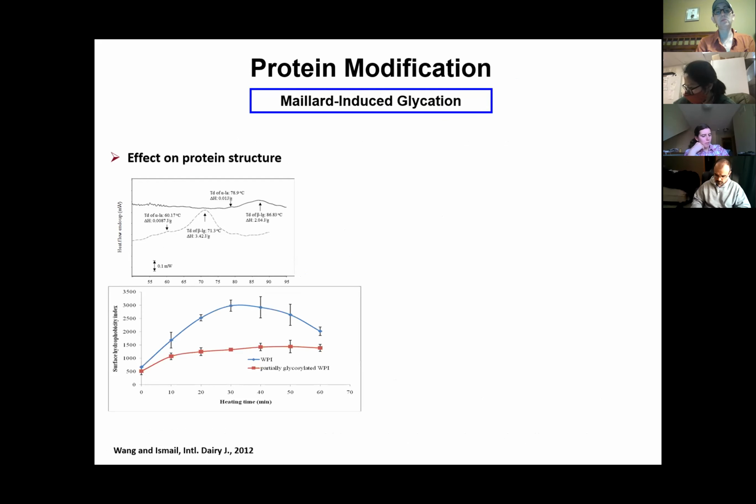So this is an example of the effect of glycation on the protein structure. In this example, it was whey protein isolate. And we saw that this is a DSC, differential scanning calorimetry. So we look at the denaturation temperature, and we see that after glycation, the denaturation temperature of beta-lactoglobulin shifted 15 degrees. So that's an indication of an enhancement in thermal stability.